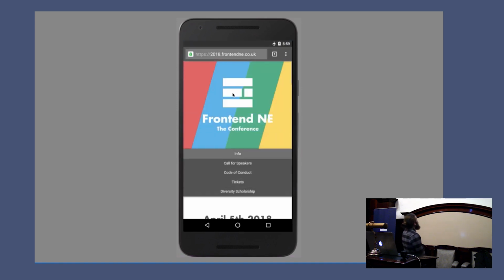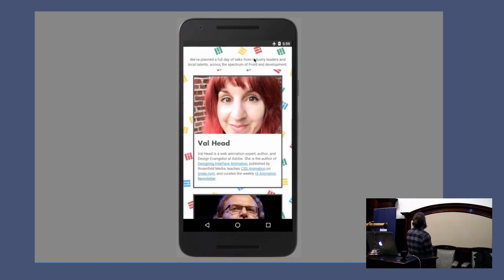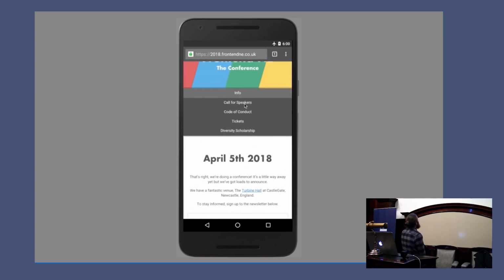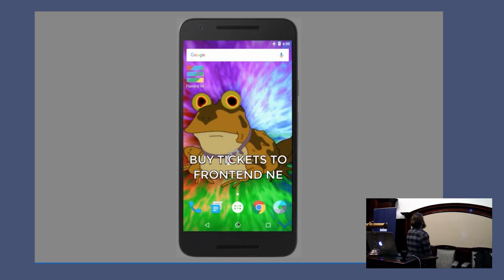So I go offline, that's what I was showing you, and this site works offline. Everything's loaded in. You can still scroll around, you can go to all the various different pages. The forms won't work obviously because you need to submit them to a server, but there's the pop-up. And we add it to our home screen. Well, you did add to our home screen there, you don't have to trust me, there we go.